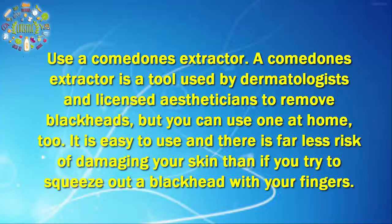2. Use a comedone extractor. A comedone extractor is a tool used by dermatologists and licensed estheticians to remove blackheads, but you can use one at home, too. It is easy to use and there is far less risk of damaging your skin than if you try to squeeze out a blackhead with your fingers.